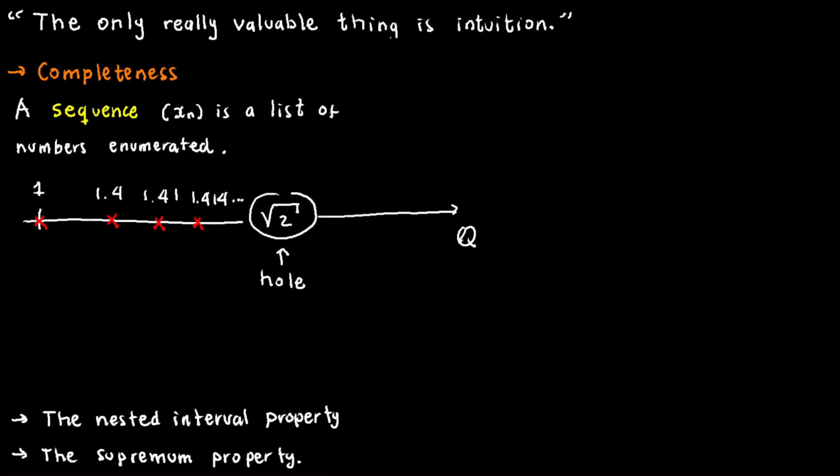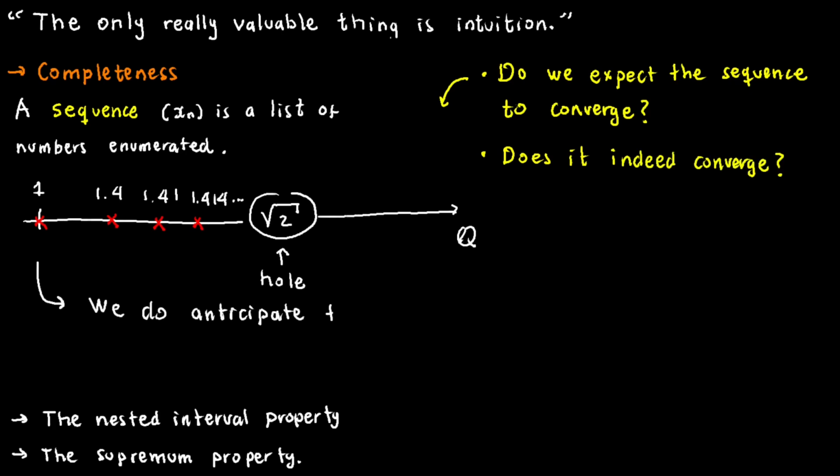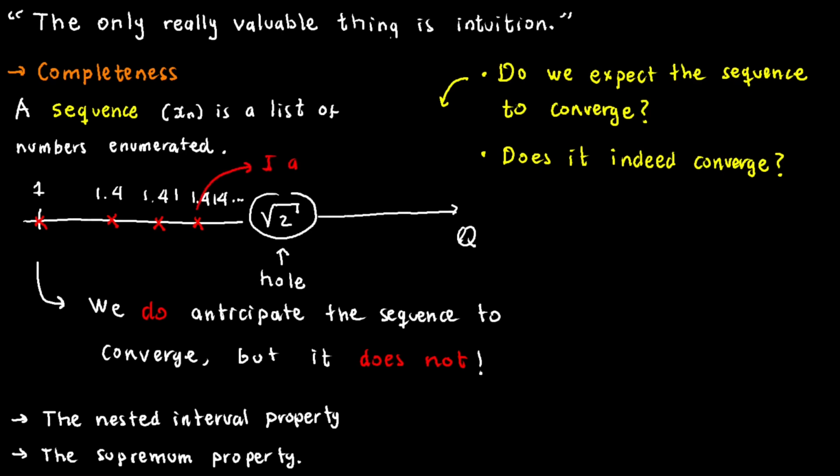Once these points are arranged in a sequence, two questions emerge. First, should we expect the sequence to converge, indicating that the elements are rapidly closing in on the whole? Second, does the sequence indeed converge? In this particular example, we anticipate convergence as the numbers steadily approach each other. However, the sequence itself won't converge because the potential limit, square root of 2, is not a rational number.